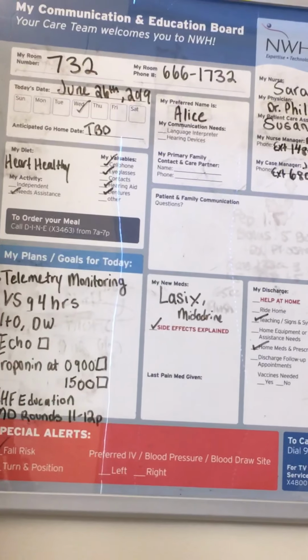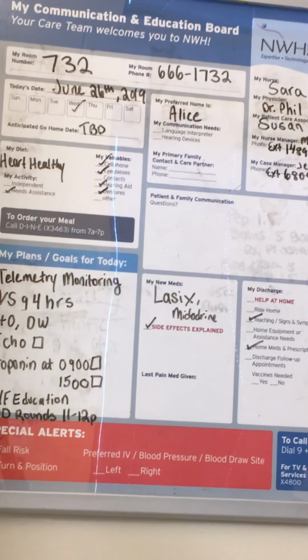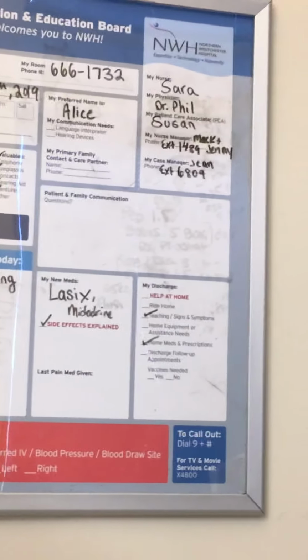Oh, I have a question. If I'm eating and drinking, can this IV come out soon? So after we get your blood work, depending on what it shows, we can then determine how long the IV will stay in, but we most definitely will still be giving you Lasix, so most likely we'll at least be having it for the first 24 hours you're admitted.